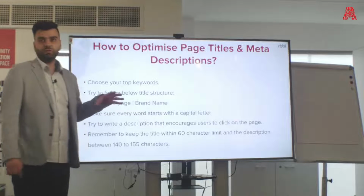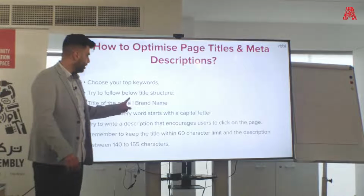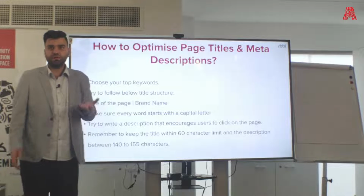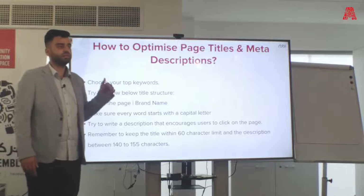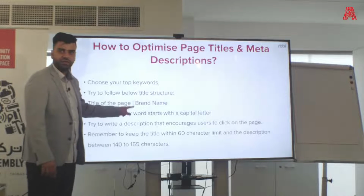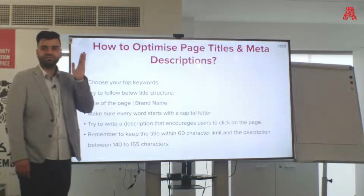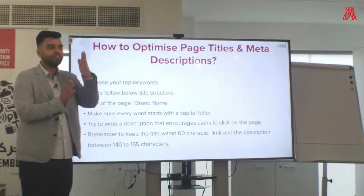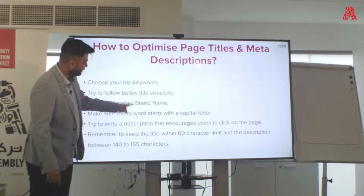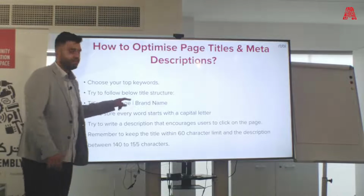And then we need to write the title. But before we write the title, what I will do, always the title should end with your brand name. It should end every single title tag on your website. Always follow this structure: you put the title, then this straight line, which is above the enter key. I don't know the name of it. This kind of straight line, and then the brand name. Okay?